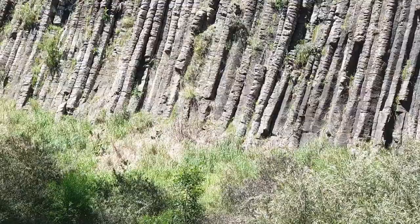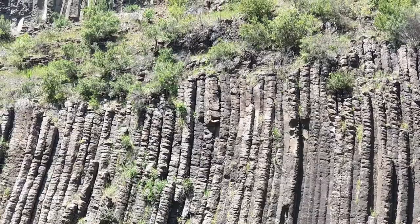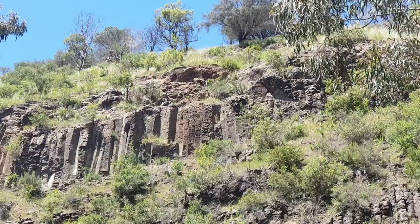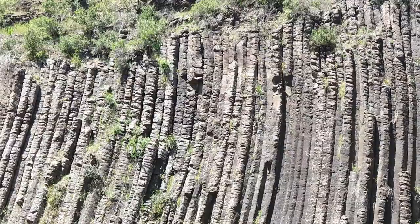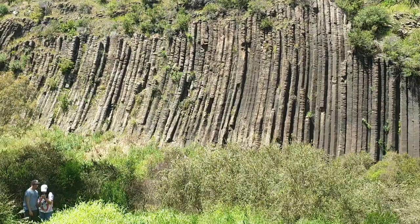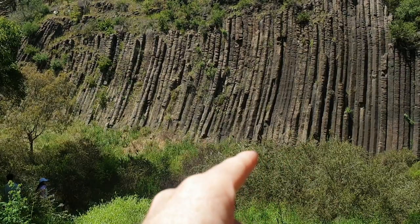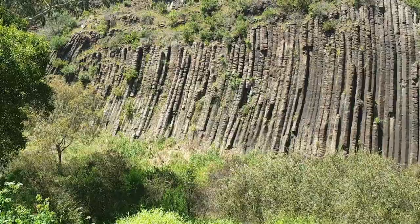Looks like it flows that way. So based on the way the curve is in the lava, it most likely flows that way. So this is the lower point, that's the higher point, so it's pretty standard physics. This is quite a nice place to visit. You should come and visit if you can.